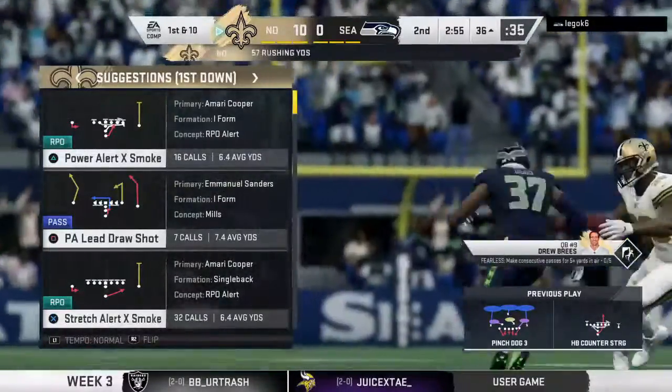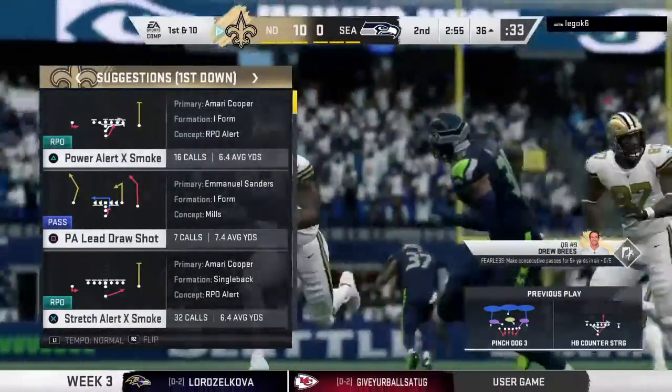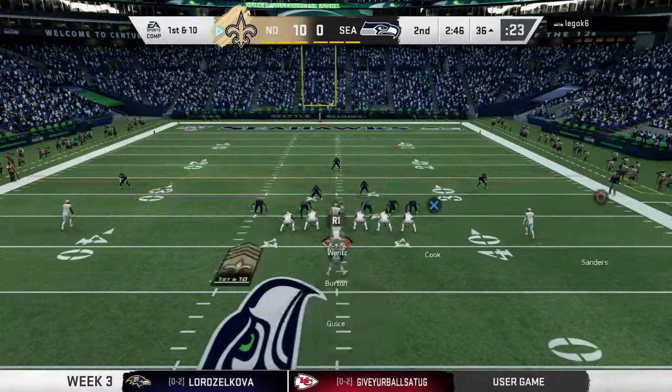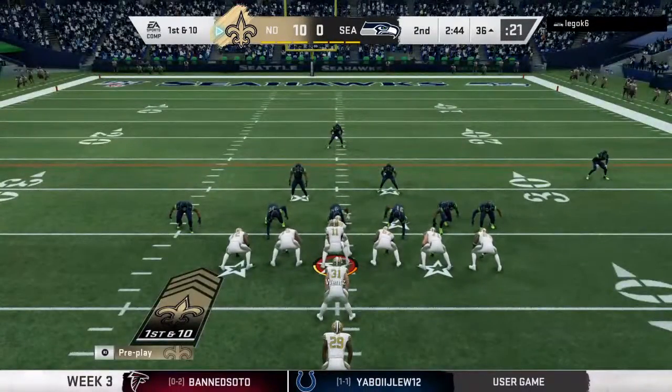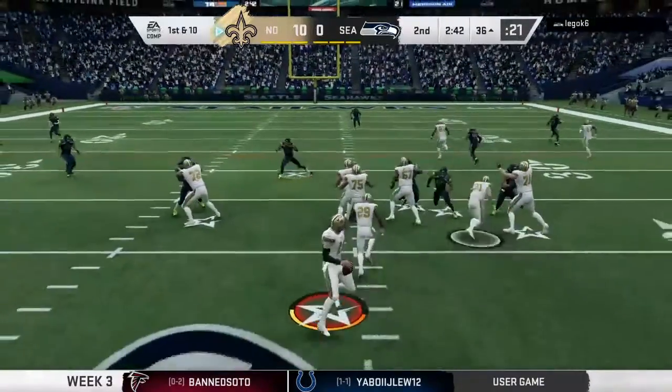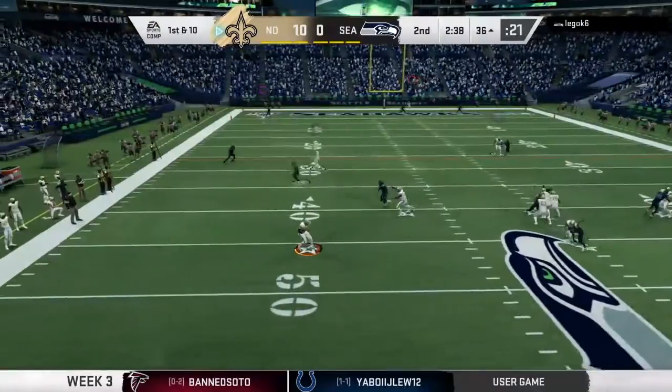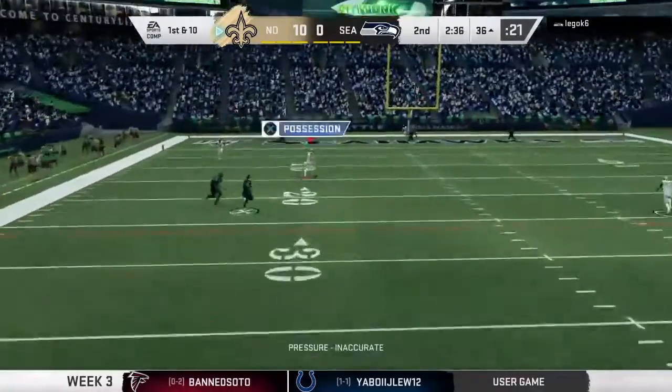How many times do we say in this game that speed kills, and it does it in so many different ways? In this case, you've got a back who's quick and shifty, can make moves, make people miss, but also gets to and through a hole before it can close down. That's some of the benefits of that speed, not just outrunning people in the secondary.